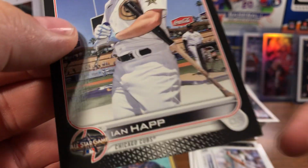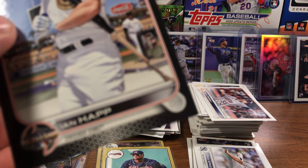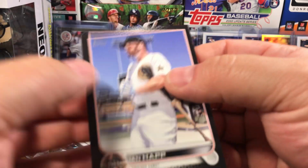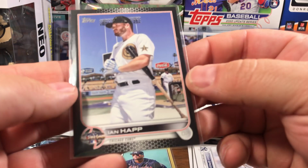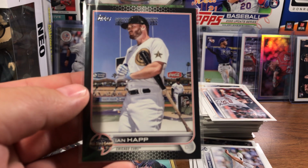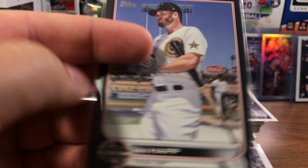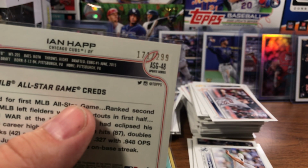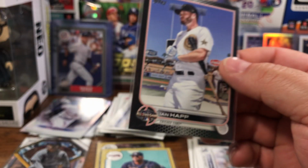Wow, and it's pretty... Oh, again, it seems like always the bottom right corner. As you can see, it's very slight, but it's still in really good condition. Other than that, a little heavy on the left side, but there you go. $7 hanger pack, maybe this one because it's numbered. Somebody might like Ian Happ. And it's a black. I'm not going to sell it anyway, but I'm just saying for the price. So 171 out of 299.